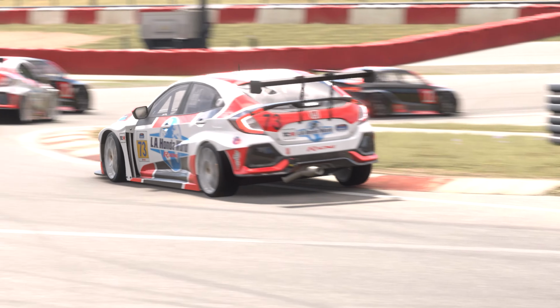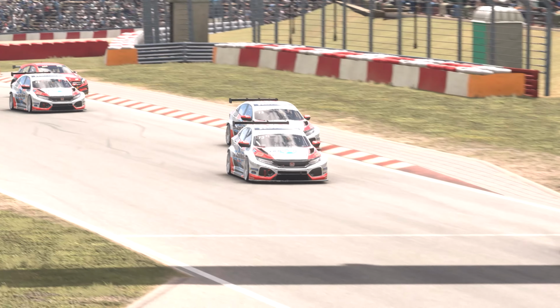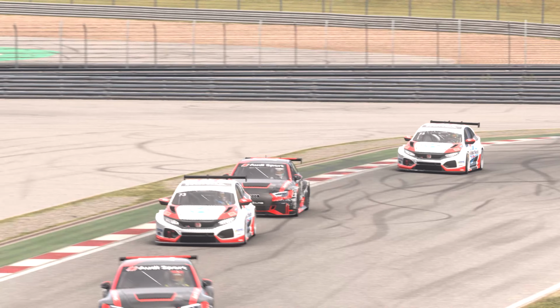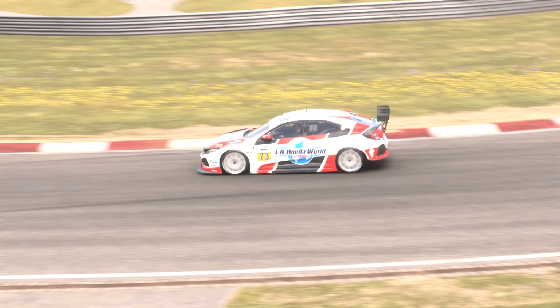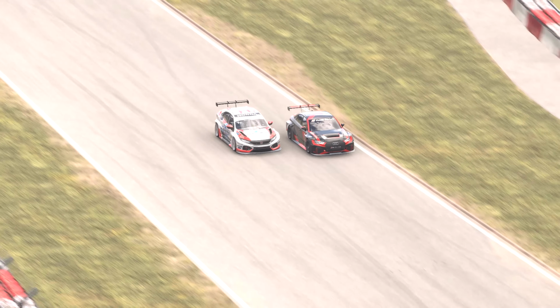Track-tuned handling: with a precision-tuned suspension, racing tires, and aerodynamic enhancements, the Civic is engineered for exceptional handling, making it a formidable contender on the racetrack. Distinctive racing design: the car features a design that emphasizes its high-performance nature with aerodynamic enhancements, a bold racing livery, and racing-specific features that enhance both performance and aesthetics.